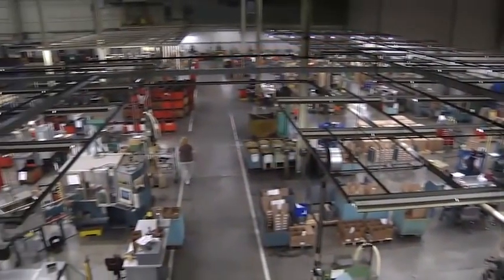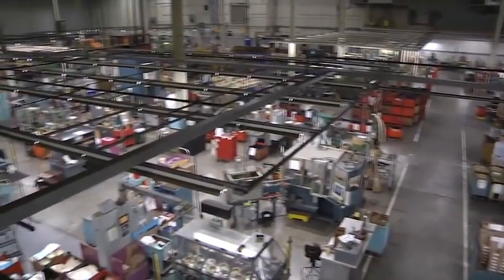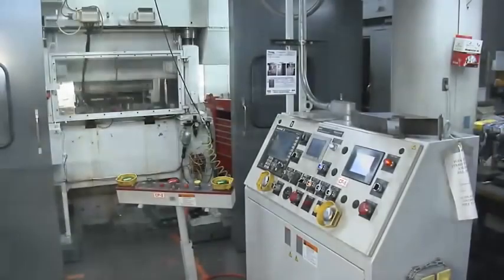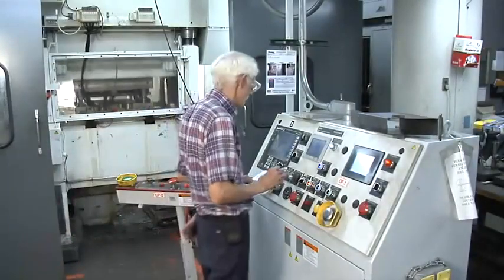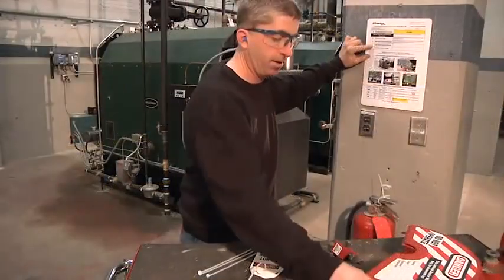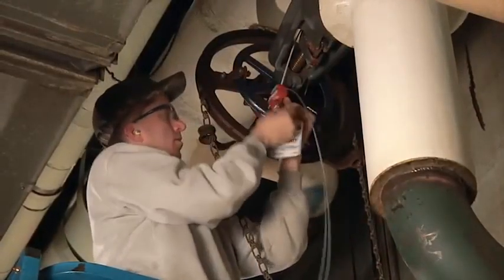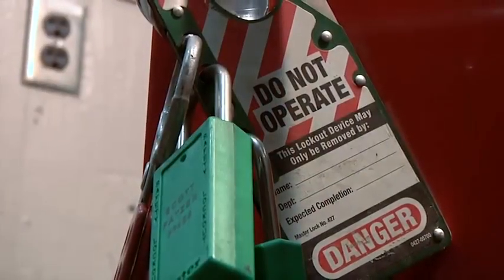A wide variety of machines and equipment is used daily in industrial environments, but never forget the potential danger. Machines require energy to operate. Energy that's potentially hazardous to workers if not properly controlled during maintenance procedures. The consequences can last a lifetime.